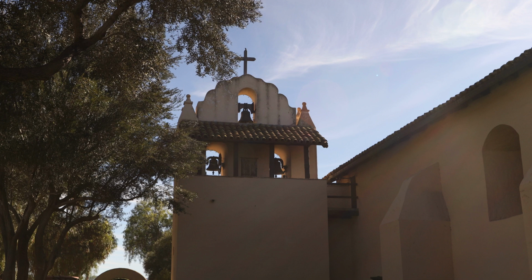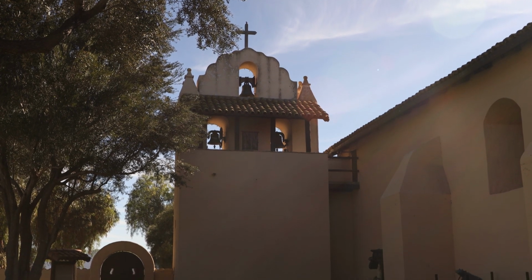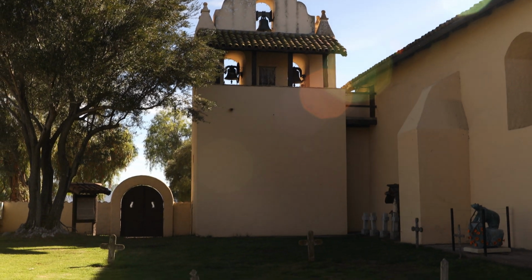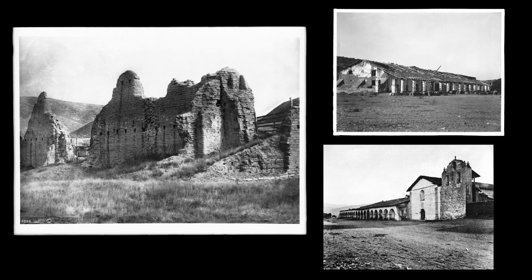The initial uprising started at the Santa Ynez mission and soon traveled to La Purisima and eventually further south to Santa Barbara. Eventually order was restored, but just a short time after, the Spanish mission system was phased out and all of California's missions would soon lie in ruins.